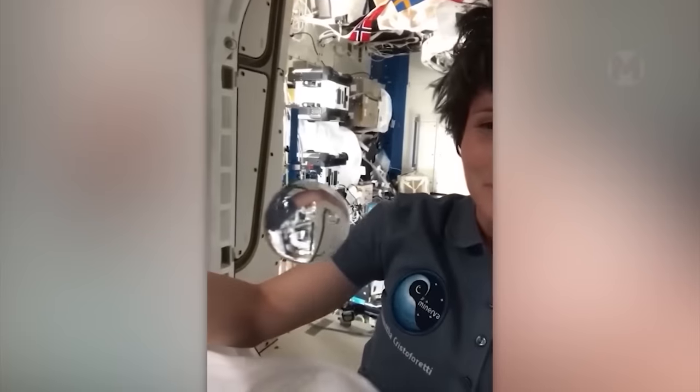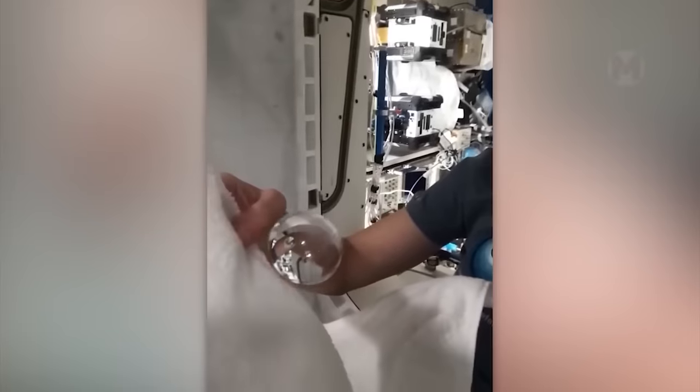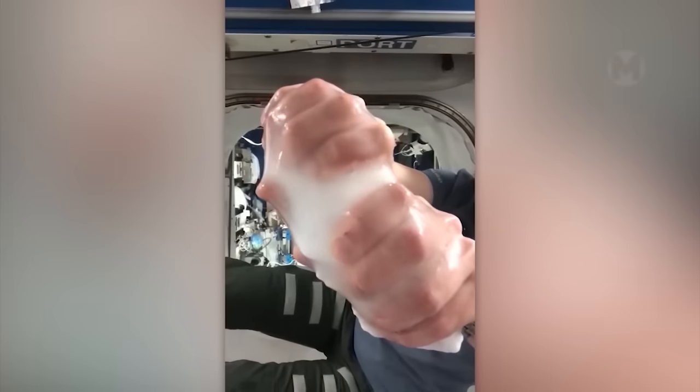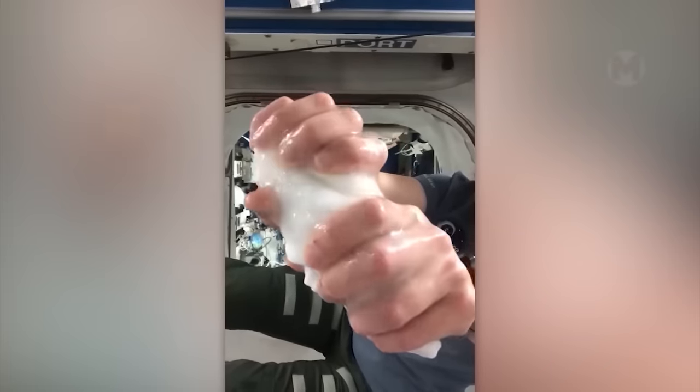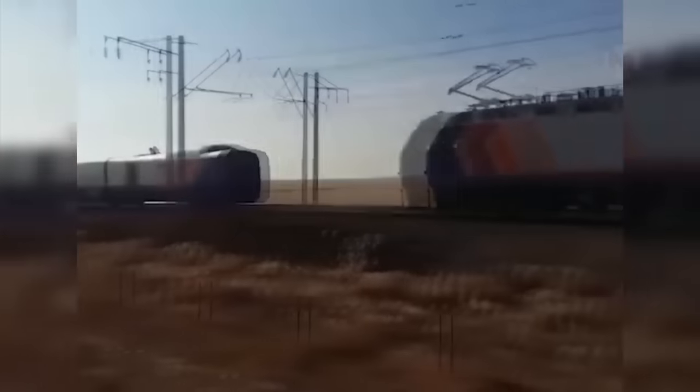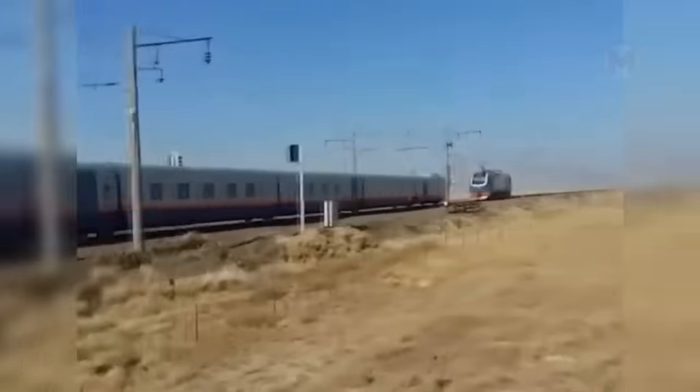Ordinary objects in zero gravity look completely different from what we're used to. For example, in front of you is the most ordinary wet towel. We would like to see the expression on the faces of passengers when they find out that they were playing catch-up on the railway tracks.